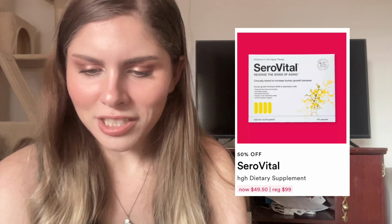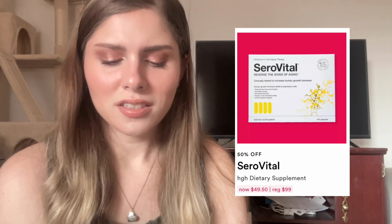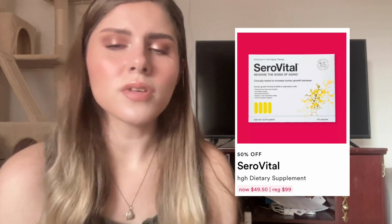Serovital HGH dietary supplement. Is this supposed to be human growth hormone? Don't buy these. Please don't take anything like that without the advice of a doctor. $50? Keep in mind that dietary supplements are not regulated by the FDA, by the way. They could be putting anything in this. So, please don't buy those.